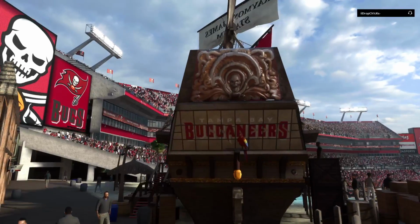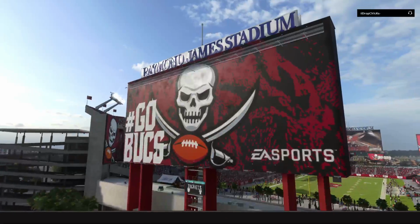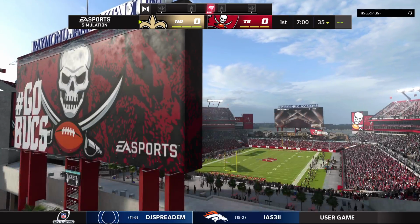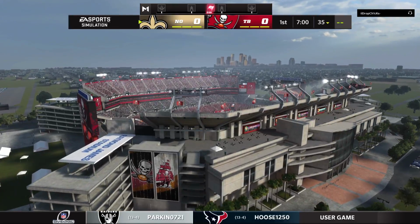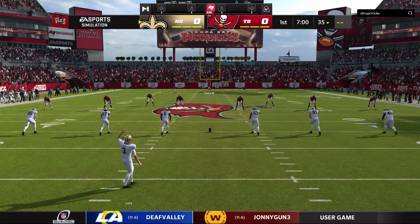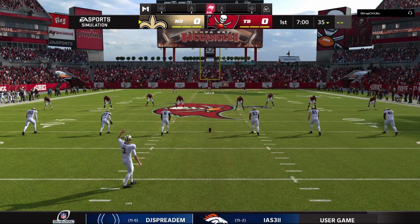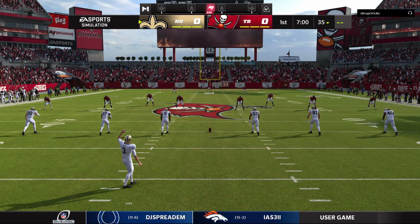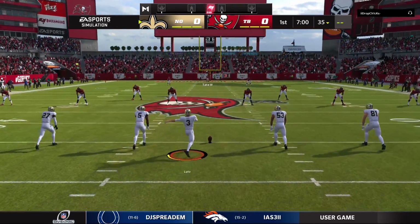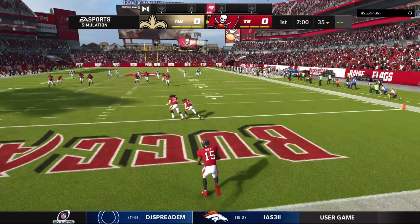Football has come to the west coast of Florida, and we are at Raymond James Stadium here in Tampa. Coming up, an important divisional round matchup in the NFC between the New Orleans Saints and the Tampa Bay Buccaneers. The first of 4 berths in the conference championships is on the line here as divisional weekend in the NFL is underway.